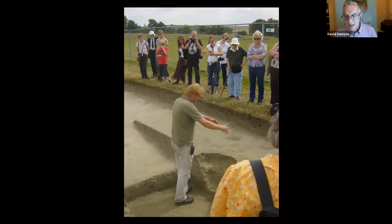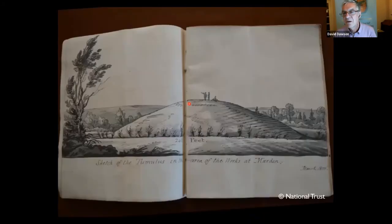So just with that background, when I was turning the pages of the notebook, I came across this, which of course is a drawing of the Hatfield Barrow. To the best of my knowledge, no one spotted this before. And it's a wonderful drawing, and you can see it gives the dimensions, 240 feet, saying it's a sketch of the tumulus in an area of the works at Marden. By that he means the henge, and dated March 1806.